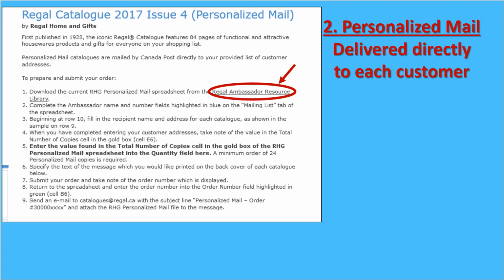So the first step is you're going to do the spreadsheet. And then it's going to ask you to go back to your website and order the personalized mail, and then say how many addresses you're sending to. You've already determined that in the spreadsheet. It will show you that up in the top section of the spreadsheet. It adds it up for you and tells you how many. You're going to go into ordering in your sales tools. You're going to click on the personalized mail option, and you're going to say how many it said there. Okay, you're also going to find what the order number is once you've completed that order. It's going to give you your order number, and you're going to go back to the spreadsheet and enter that order number in the spreadsheet before you submit the spreadsheet to Regal.